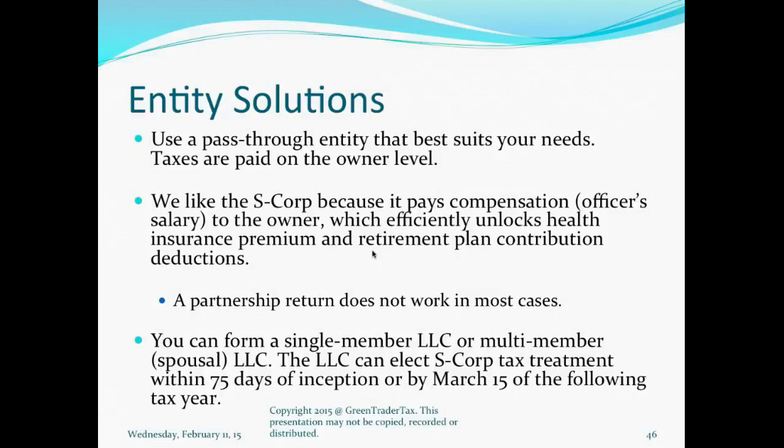The 25% employer profit sharing plan is there. And the elective deferral, $18,000 for this year, is deducted from your W-2. We show you all the math on how that works in the guide. How to deduct those huge amounts, and I'm going to show you in a second what those numbers are.